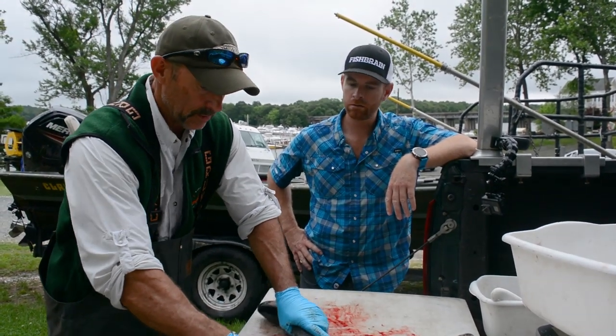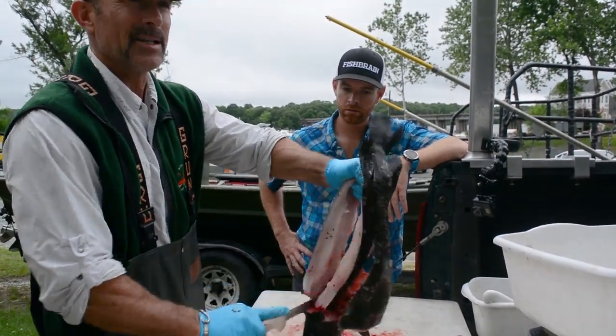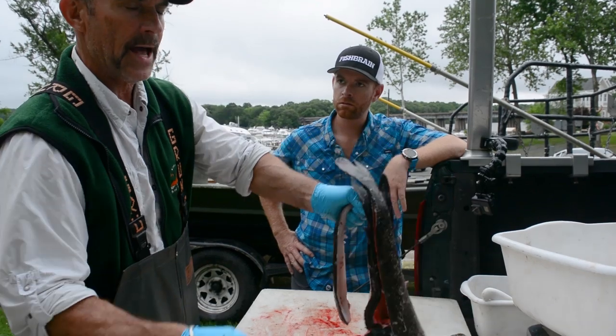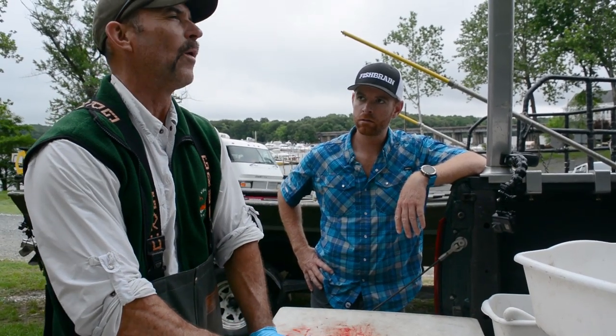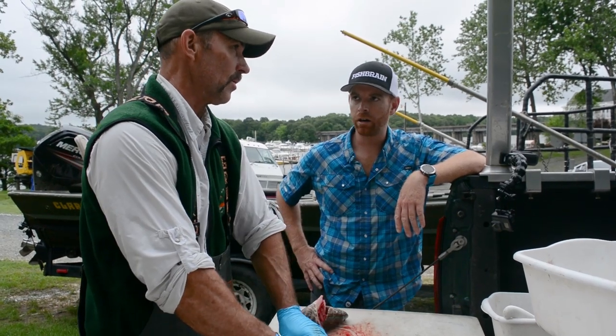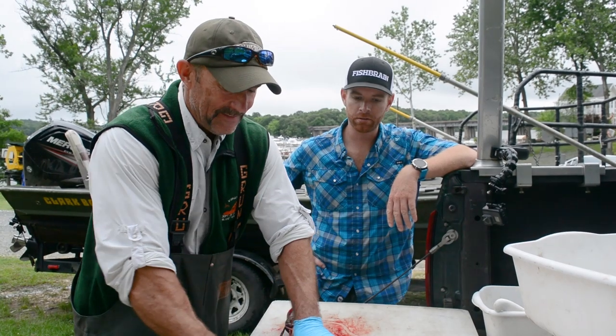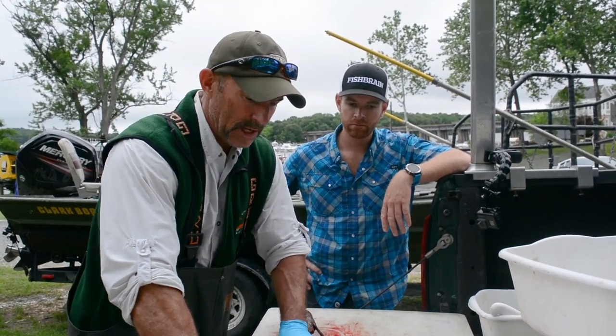So what we're doing is looking in the guts, and we've seen baby snakeheads in the stomachs. Probably not as often as bass. I used to say almost as often as bass, but I think bass outweigh them by just a tiny bit. But neither are really significant food items. Maybe when times are tough, they make up the majority of their diet, but really it's easy opportunity. Yeah, I think they're total opportunists.